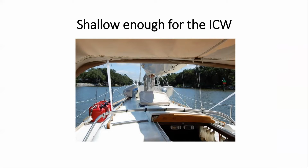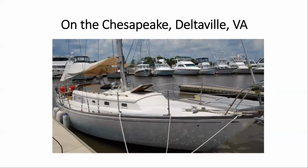In this slide too, you're seeing there's a couple jerry jugs on the port side. Those were full of diesel. And up forward, there is a white Merc inflatable. That does not go with the purchase of this boat. That is rolled up, tucked away in deep storage, and I have no idea really where it is right now. But I do know where the boat is.